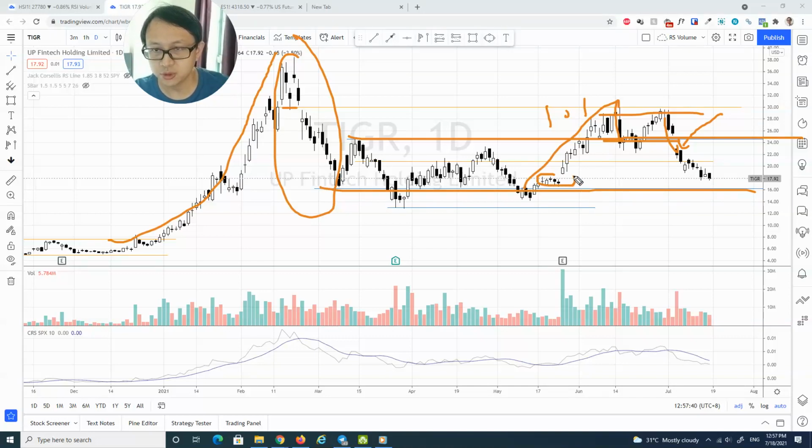After the failure, I probably expect it to go back and test the low. There are a few support levels here and also the swing low. So let's see how it actually develops. But in terms of the big structure, we are still pretty much in a trading range. So this is the trading range, and not much change. We're still within this big trading range.